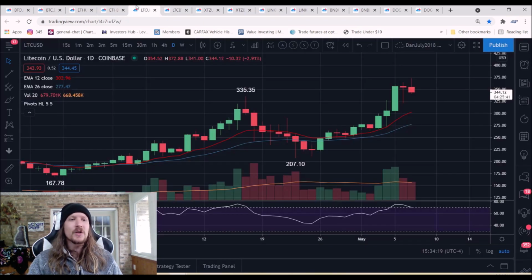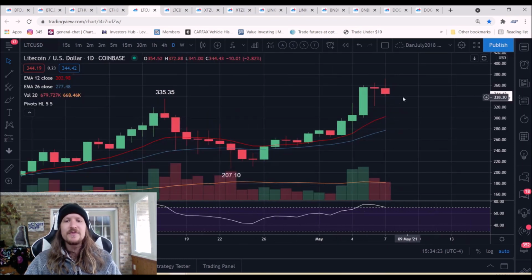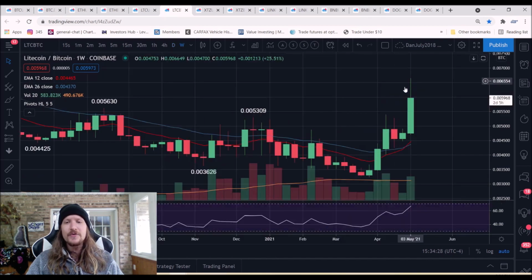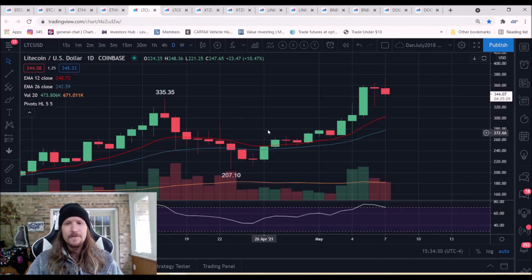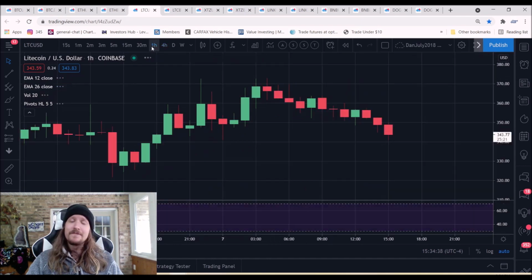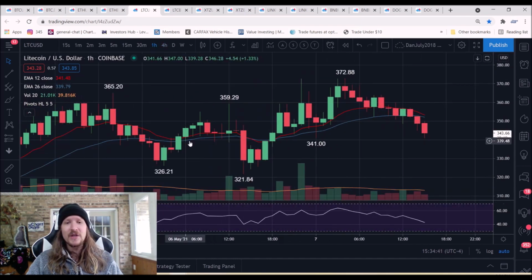LTC USD, all-time high on some exchanges. So nice push up over the past few days. The weekly BTC pairing is what gave the clue, and the bull break and follow through is what gave the gains. So watching the 4-hour uptrend on LTC USD, it is still intact at this point, and it's not a smooth ride up. You know, we see 10% pullbacks along the way.